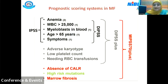The wide variability in the survival rates of myelofibrosis over the years has stimulated interest in identifying a number of risk factors which can predict survival in myelofibrosis patients. In this context, a number of prognostic scoring systems have been developed or introduced during the last 15 years. The first one among them was the International Prognostic Scoring System, which was introduced in 2009, and it was designed to be used at the time of initial diagnosis.